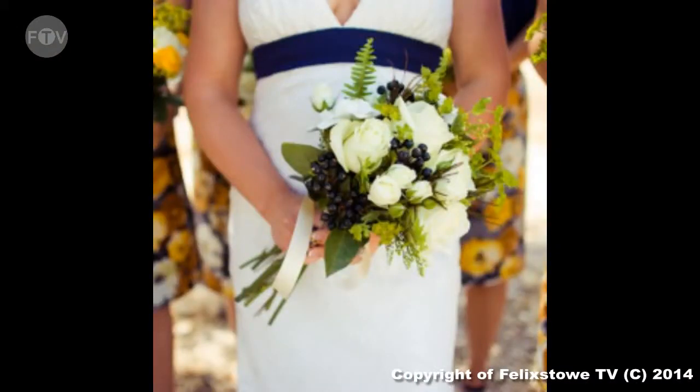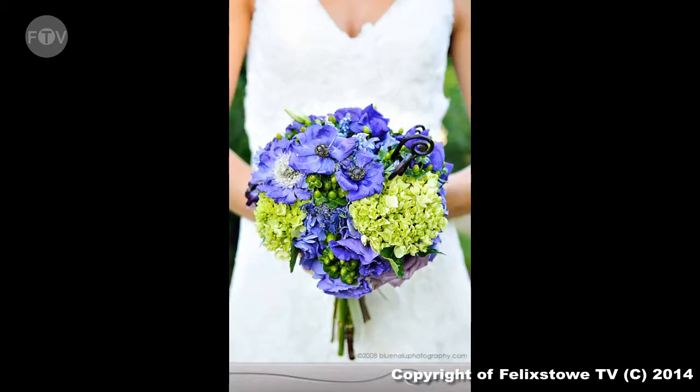Beautiful. White roses with berries. That one, obviously, the calla lily with hydrangeas and things like that. Depending on your unusual choice and colour scheme. Oh, Jill, you come up with some beautiful ideas.